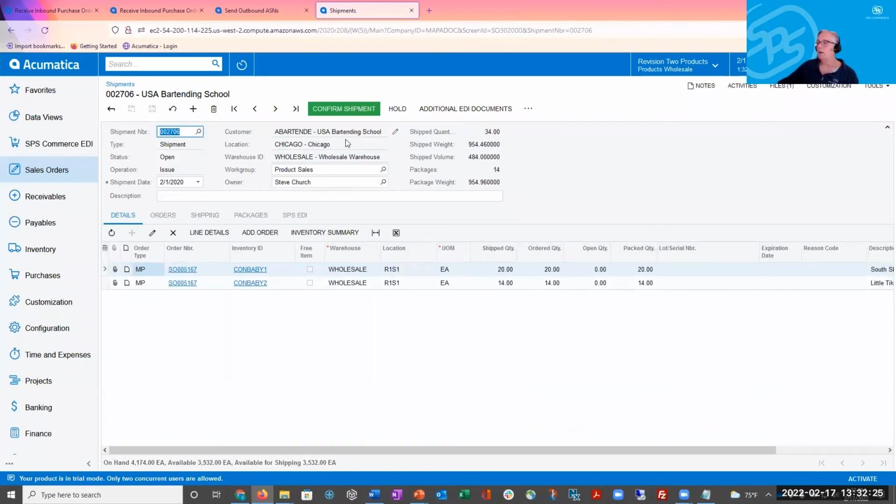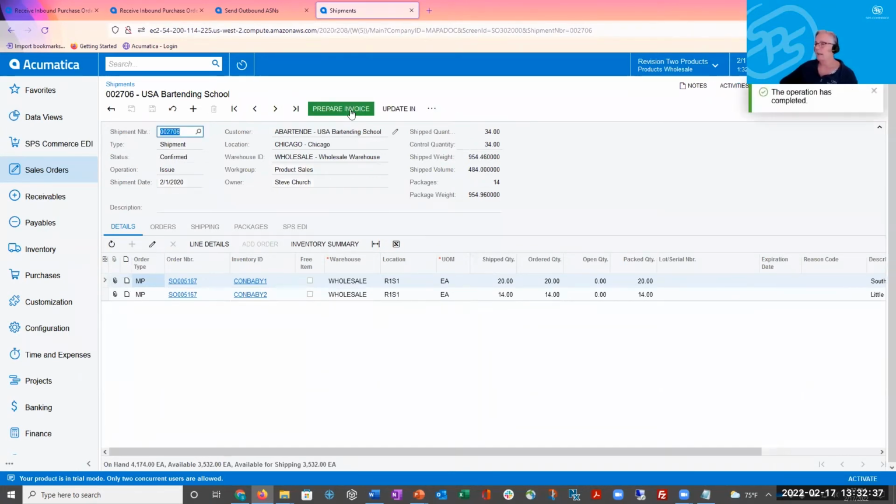And at this point here, I'm going to go ahead and confirm the shipment, because before you can create your invoice, you actually have to confirm the shipment and let everybody know that it's good to go. We already know it's gone. And again, it leads you through everything. So the next step in the process is to prepare the invoice.